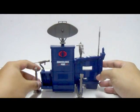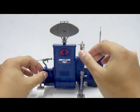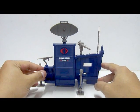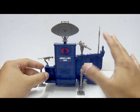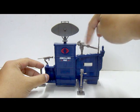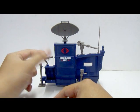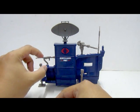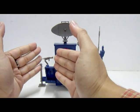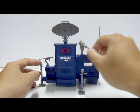Now let's take a look at the overall detail of the Cobra surveillance pod. There's not a lot of features being applied onto it, because it's just a simple playset. What's interesting to note is that the back of the packaging shows the large machine gun post situated in this section, and the light machine gun post situated at this post, which actually makes no sense at all because there's very little room for the large machine gun to swivel around left and right.